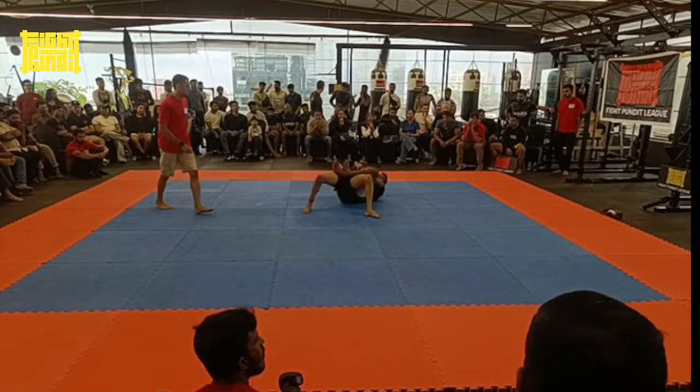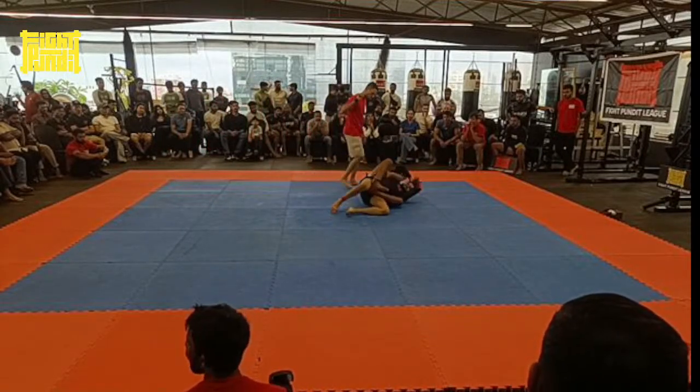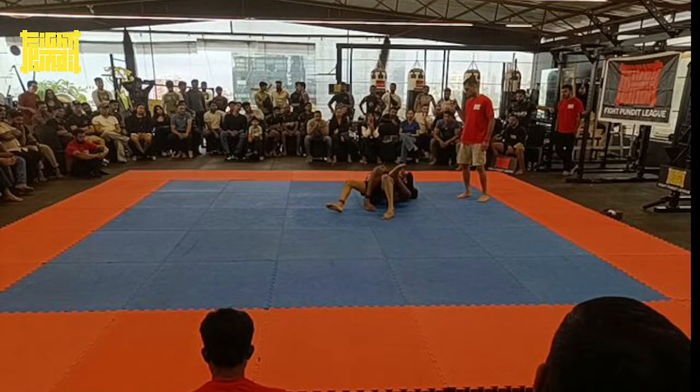Now Parag up by 2 points and gets a back take here. Can he finish here? 1 minute and 22 seconds on the clock. Shubham defensively sound there. Goes to his back. Parag takes the mount. Gets another point. The points are beginning to pile in Parag's favor here. Shubham has to turn this match around and quickly because the clock is quite unforgiving. We have only a minute left.